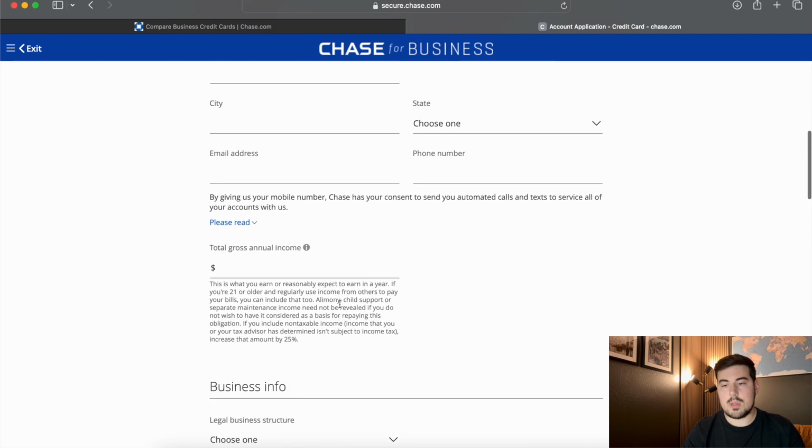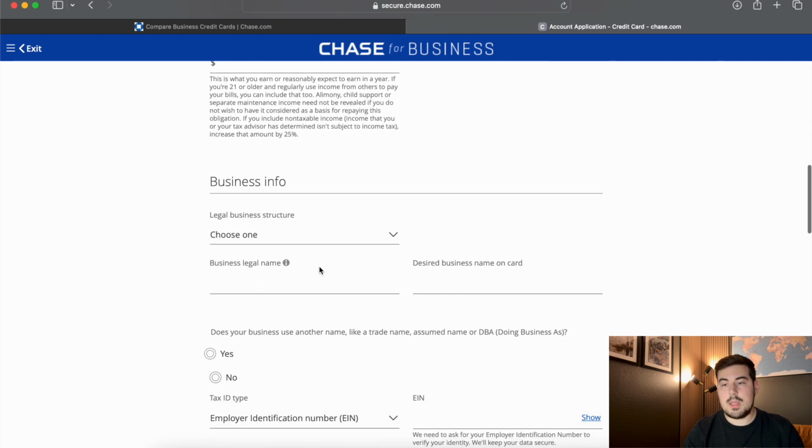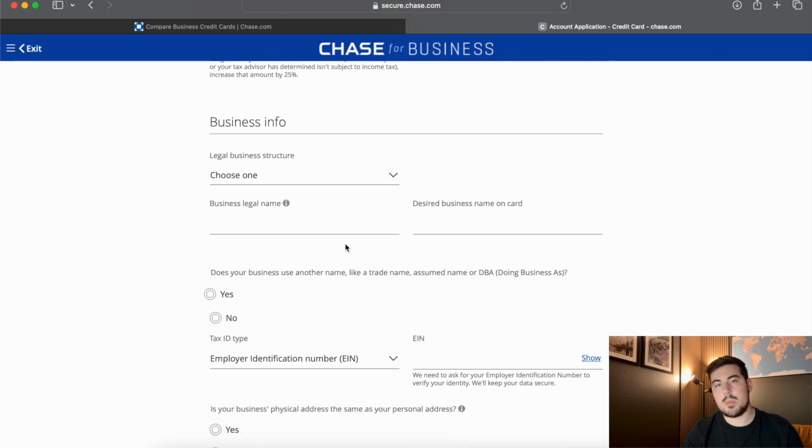And now we have your total gross annual income. This is typical with any credit card. So just go ahead and input that total annual income. This does include household income. So if there's more than one of you, you can include all of that into the total gross amount. But even with a normal 9-to-5 job, just go ahead and enter your average annual income and you should be fine. Then getting down to the business information, this is where a lot of people get stuck.